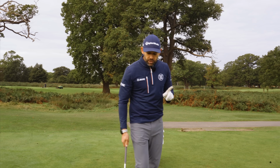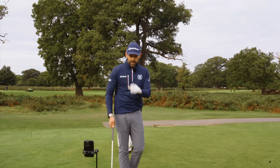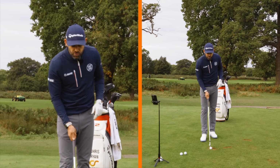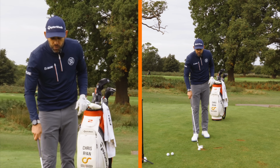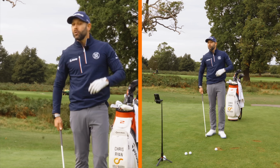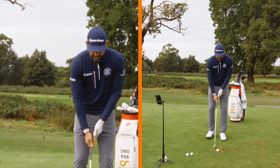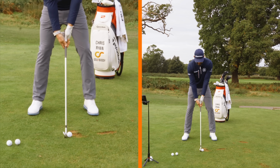So let's have a look at something that might help so many of you. I would have you do this little exercise if you are a chronic slicer of the golf ball, if you know that you swing out to in. If you don't know if you swing out to in, you probably do, because that's what almost all golfers do. So here's what you're going to do as a little exercise. You're going to take a setup.